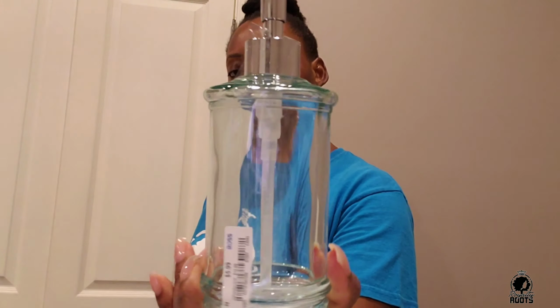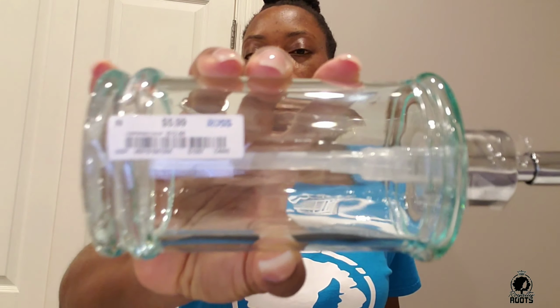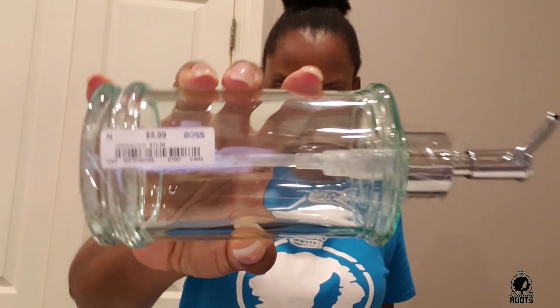Then I got this little jar, and it looks like this, and it's the teal color, and it was $6. Let me hide so you guys can see it. And I got it to go over the kitchen sink to put hand soap in it, so when you finish washing your hands, or you're in there cooking and you need to wash your hands, you can use this. That's what I got this for.